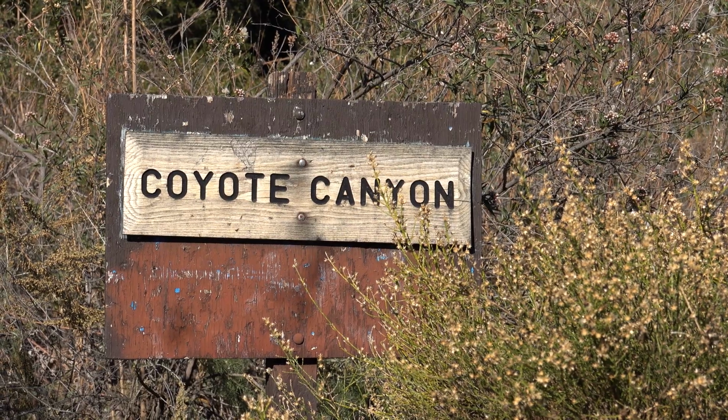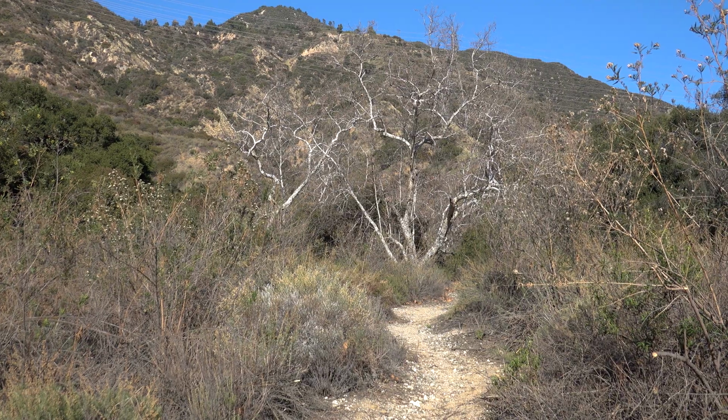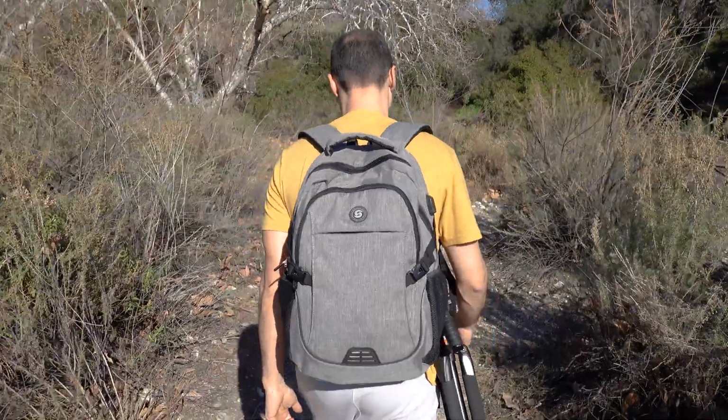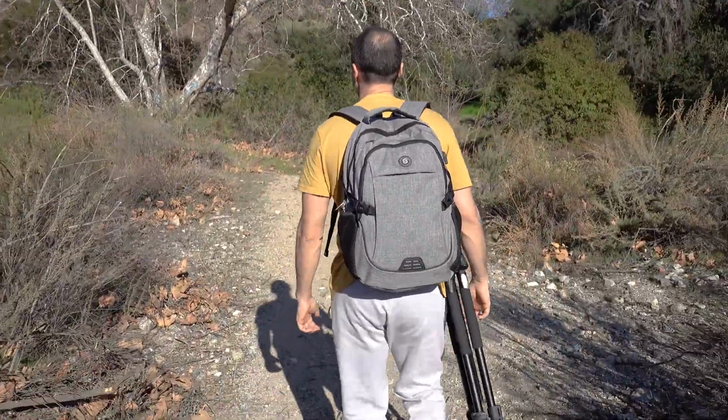We are well on the way to the waterfall, but on the way there we saw a little sign that said Coyote Canyon, and in the distance I see a tree that looks really interesting, so I think we may take a little detour and go check it out. As most hiking trails in California, there are often forks that can lead to different areas. The Coyote Trail is one of these forks.